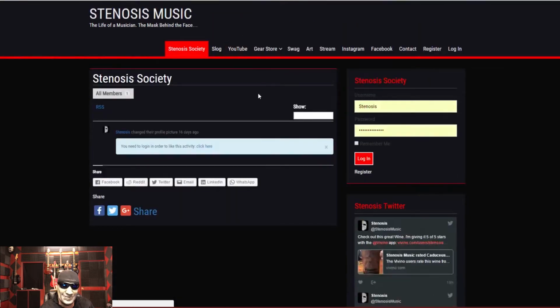Now, what is the Stenosis Society? Let's click on that, find out. This takes us to this page. It looks kind of barren. Yep. That's because there's been nobody here. I've been working on it by myself. But this is where it says I logged out, just to show you what it'll look like whenever you come in. It won't have this. Obviously, this is my login information, not yours.